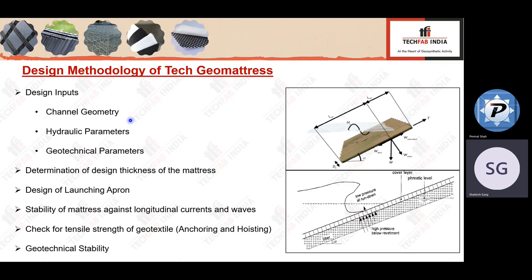These parameters, the height of the wave and the time period of the wave, are also very important for the design, especially when it comes to seashore protection structures. Other than this, geotechnical parameters are required, such as cohesion, internal friction angle of the backfill, and the silt factor of the riverbed material. The silt factor is useful in calculating the scour depth, along with the bore log report, and geotechnical parameters are also required to check the global stability. So these are some of the design inputs that are required.